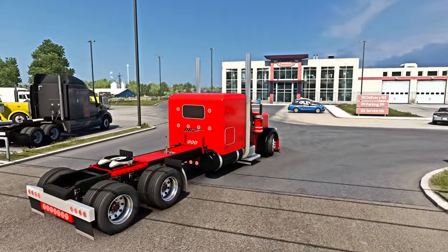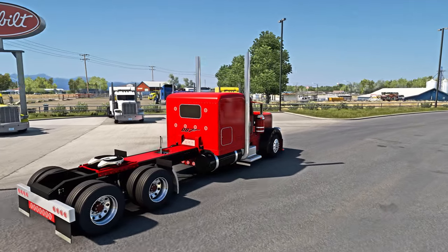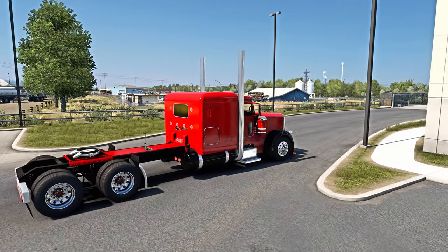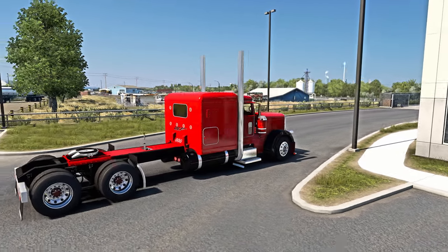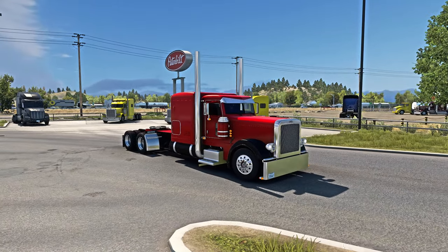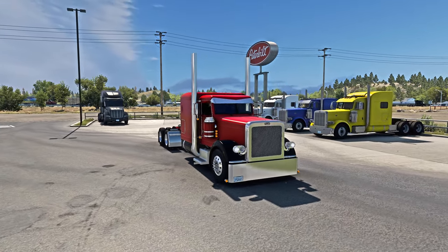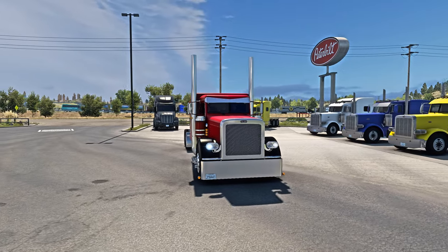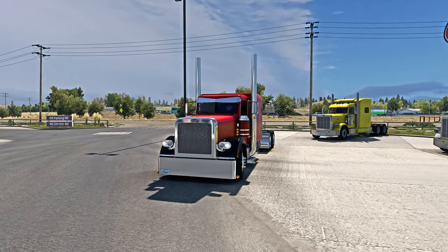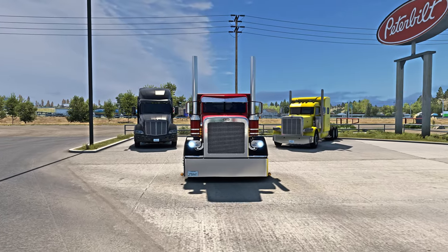We're here guys, I'm gonna park the truck and I will show you a little something. Okay guys, this is little tricks for money management. Looking so clean, man, this truck.